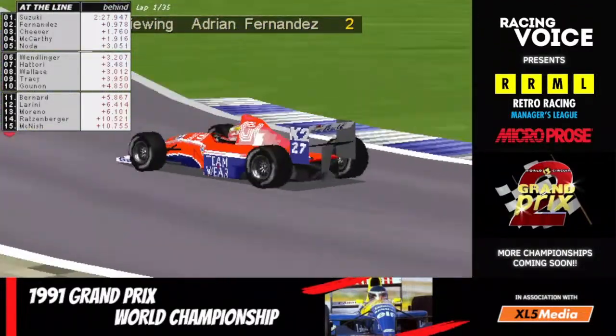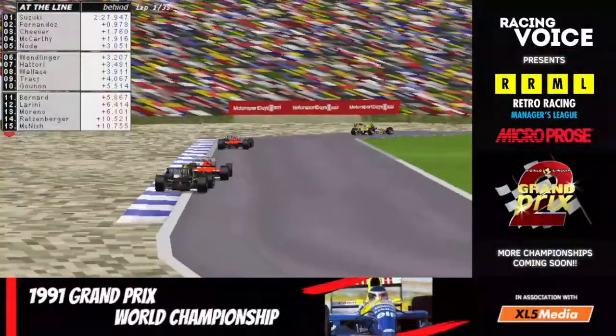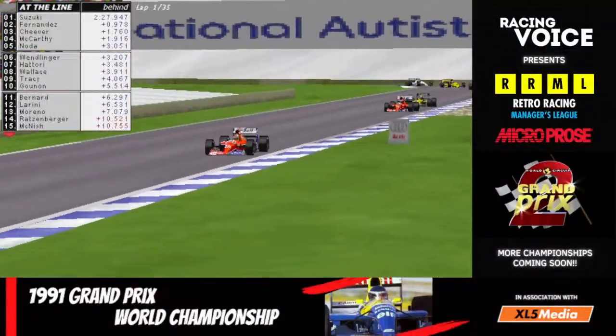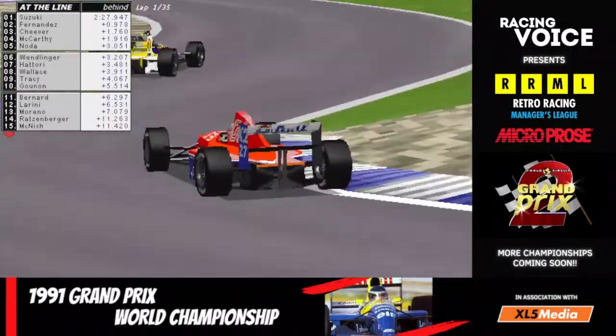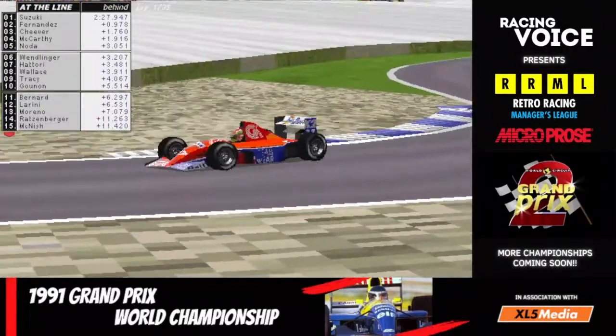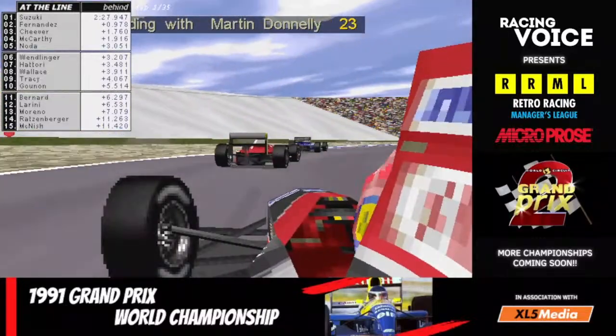So Cheever, having led the race early doors, has now let his teammate go. Fernandez started on pole. Cheever took the initial lead, but Suzuki is leading it now. And look at the Mexican. Adrian Fernandez is absolutely stepping up to the plate. Really wants to push his way further forward as we ride on board with Donnelly.